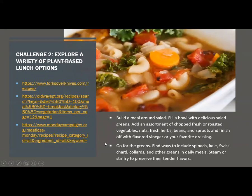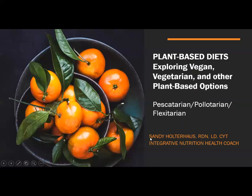And that covers a couple more of our transitional ways to get to more of a plant-based diet that we saw in our first class, one of those slides. So that is all for today.